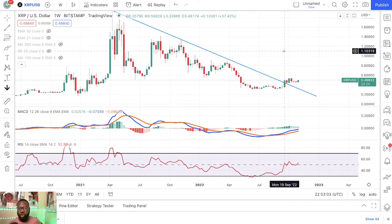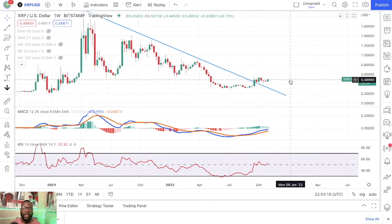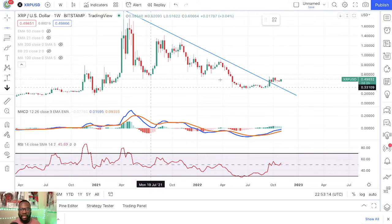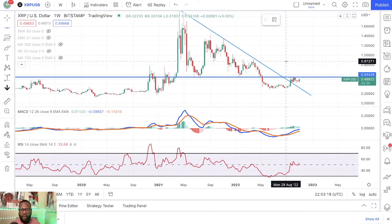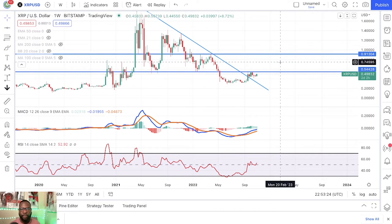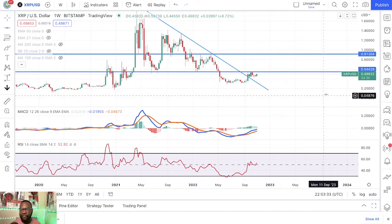Now, again, the bigger question is, are we going to see a continuation of this rally right here? When you look at a lot of these projects, a lot of work needs to be done. And this is why I continue to believe that we have to be extremely cautious. So for XRP on the weekly, we're looking at 91 cents. That is going to be our next target. But first, we have to take out 54 cents.